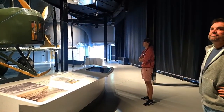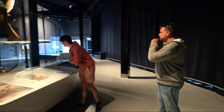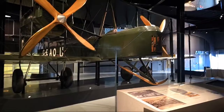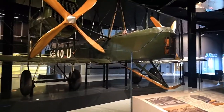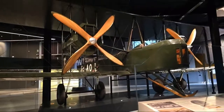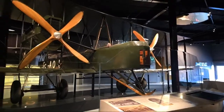Front skid is to stop the nose digging into the ground on muddy, unprepared runways in Europe and Asia. That makes sense. Fair enough. Exactly what Aircraft Expedition says. You know, we can have a bit of fun, but this is some serious history right here. It's just amazing that they're able to restore it and keep it in such good condition.